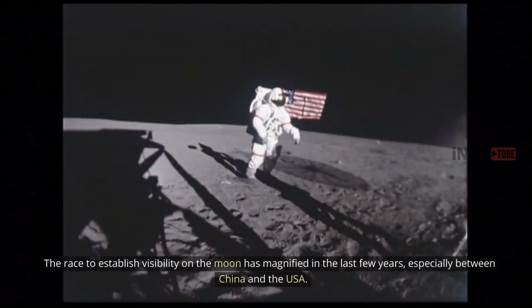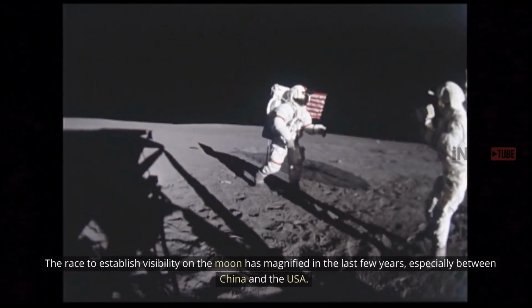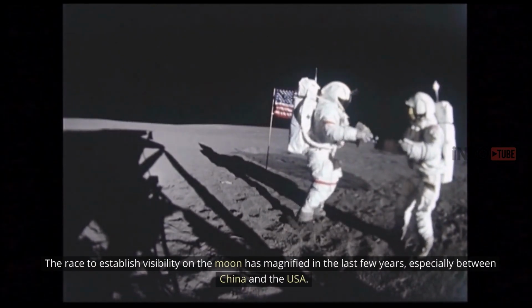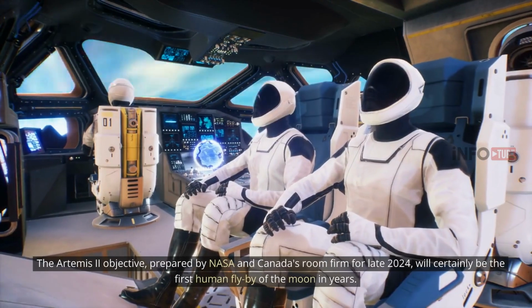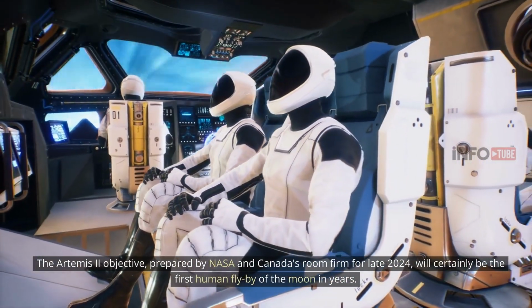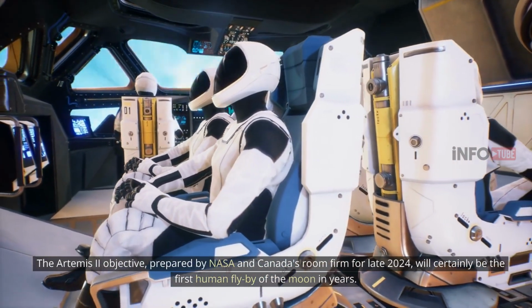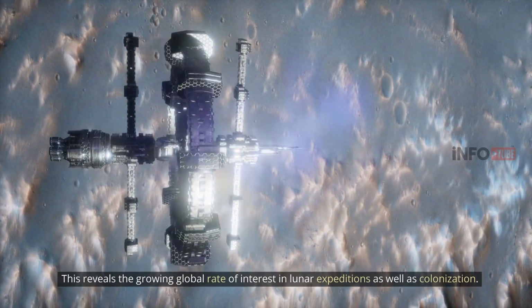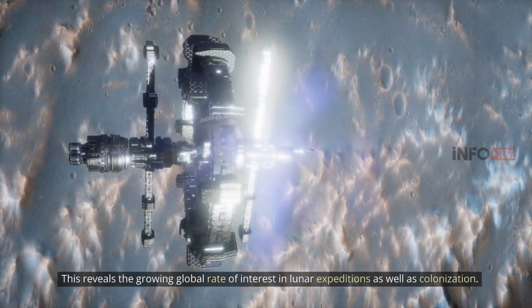The race to establish a presence on the moon has intensified in recent years, especially between China and the USA. The Artemis II mission, planned by NASA and Canada's Space Agency for late 2024, will be the first human flyby of the moon in years. This shows the growing global interest in lunar expeditions and colonization.